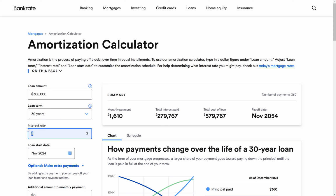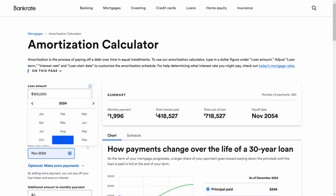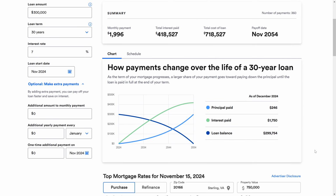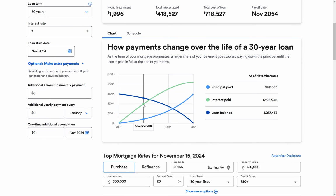For instance, here's a 30-year mortgage for $300,000 with 7% interest. The monthly mortgage payment stays the same at roughly $2,000 for the entire duration of the mortgage. We see that in 10 years, we would pay almost $196,000 in interest and only roughly $1,000 in principal.